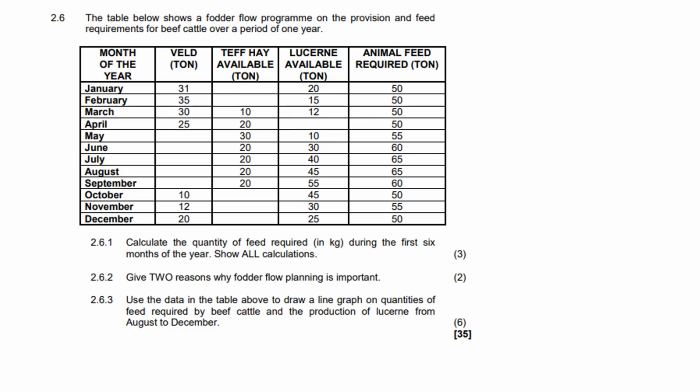2.6. The table below shows a feed flow program on the provision and the feed requirements of beef cattle over a year. Okay. And then 2.6.1. Calculate the quantity of feed in kg during the first 6 months of the year. So it's going to be from January, February, March, April, May, and June.